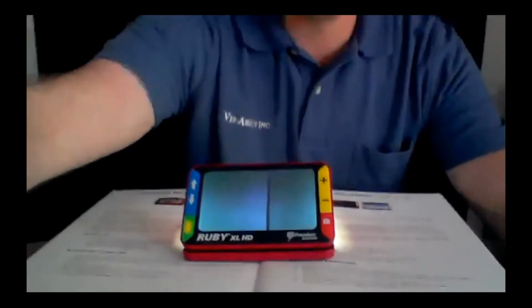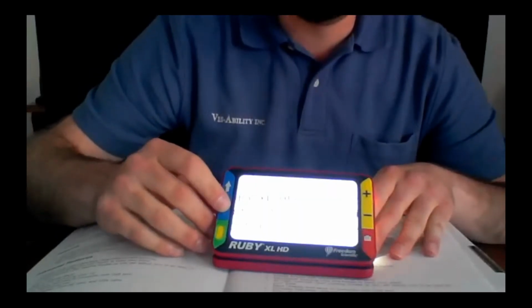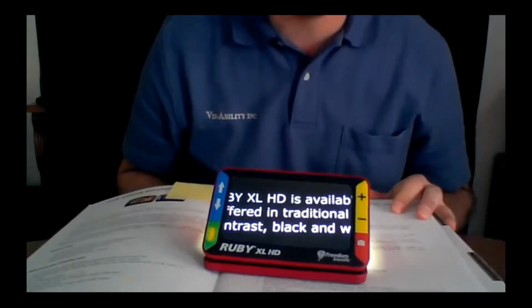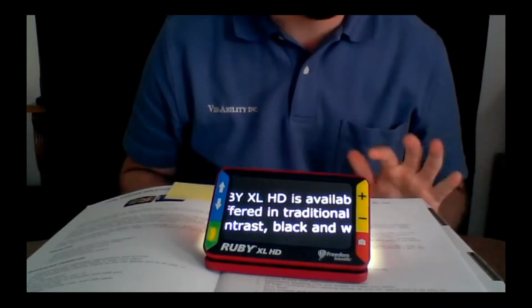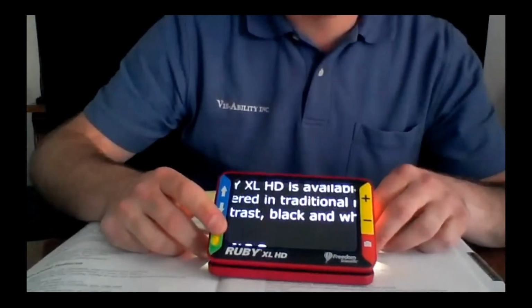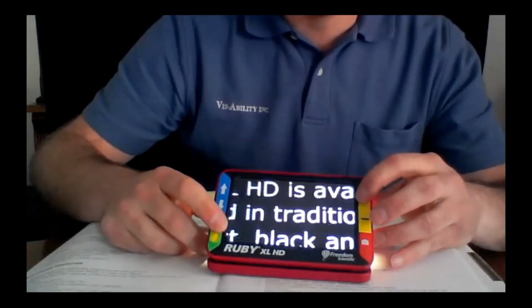The first device I wanted to show you today is from a company called Freedom Scientific. And the last slide in the PowerPoint, if you haven't found it, will show you the different manufacturers that I'm mentioning. Again, this one is coming from Freedom Scientific, and this is the Ruby XL HD. This comes in a few different sizes, but this particular size, which is a 5-inch screen, is the number one selling portable CCTV in the world.